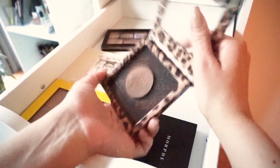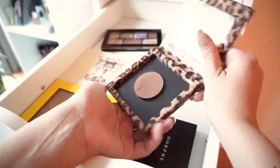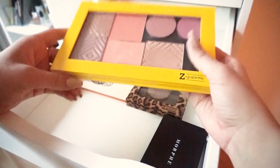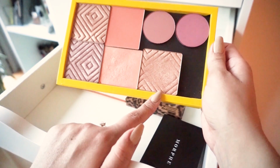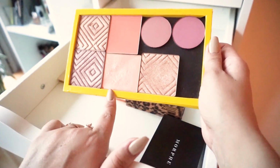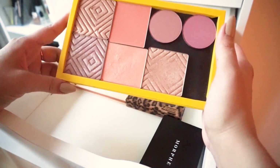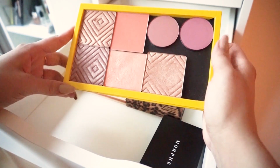This is a Z palette. I just have a Makeup Geek contour powder right there, which is a little bit dark, so I don't use it that much. This is also a Z palette. So those 3 highlighters used to be the Kathleen Lights and Makeup Geek highlighting palette. I recently depotted them. I feel like using them more when they are in this Z palette instead of where they were before.